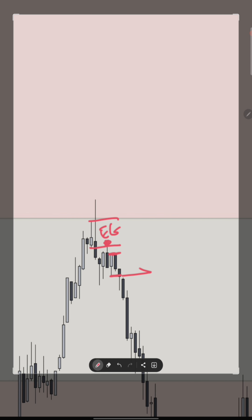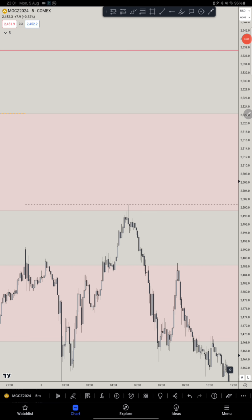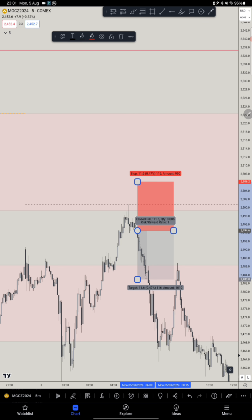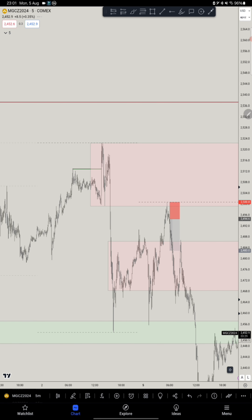So you could have set your entry over here with your SL over here, and then for the market to go down. This is only if we were awake at the time. So even if we did, let's just see how that would have played out. Here we go. Sorry about that. If we place it just over here, that would have been 62 pips stop loss.